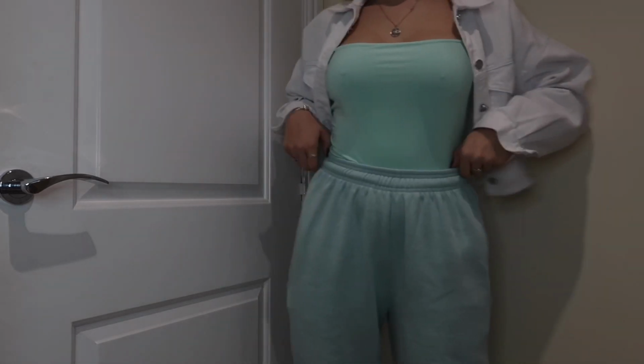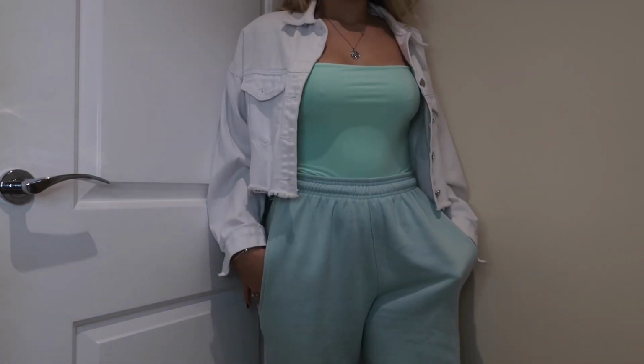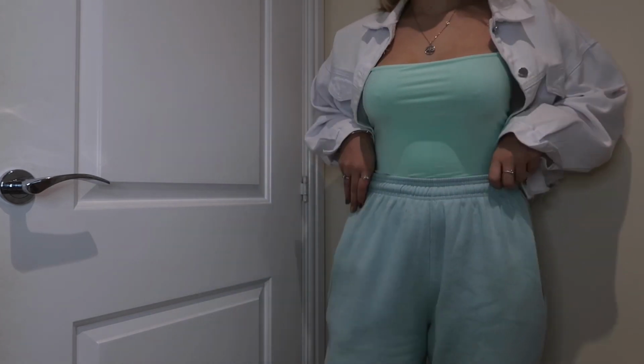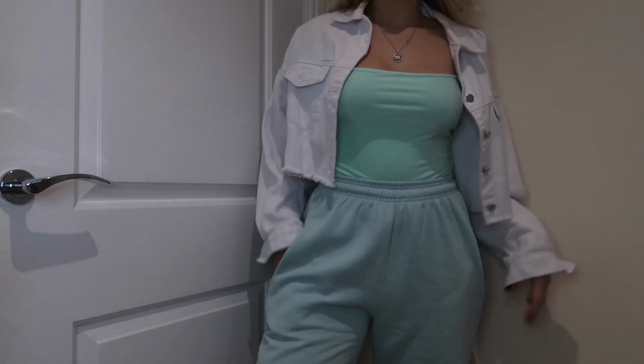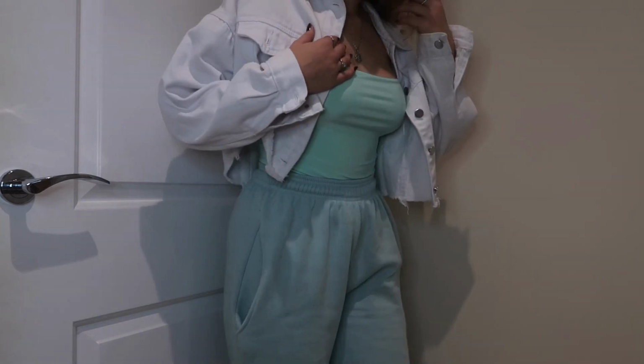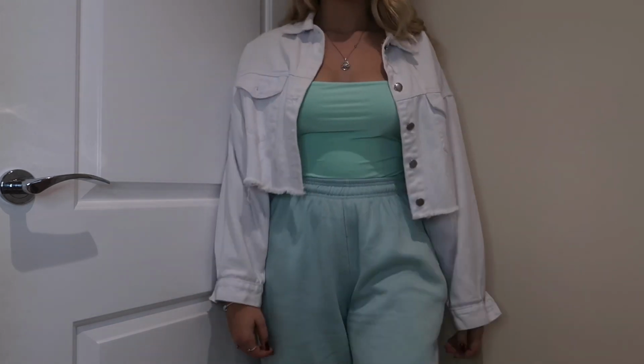I'm just gonna pan the camera down so you can see the bottom. On the bottom, these trackies are from Miss Pap. Miss Pap does the best trackies ever. I've got a haul from Miss Pap that's literally just all trackies. And yeah, I think they're really cute. So this is them, and they are full length. All of these trackies, they are full length. Yeah, I think this is a really cute little outfit.